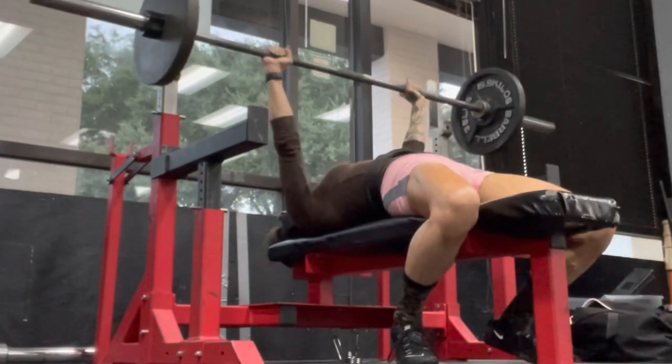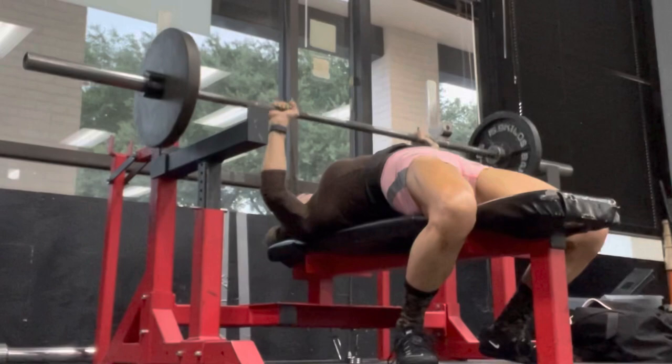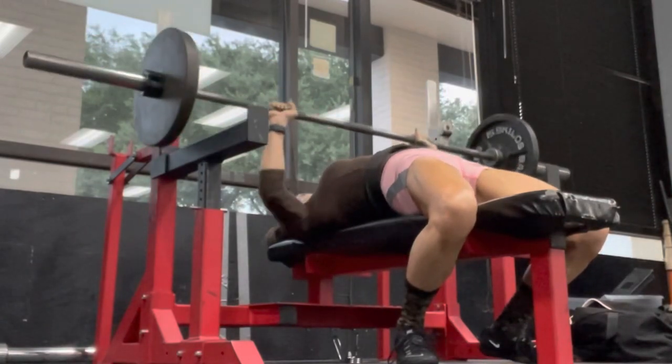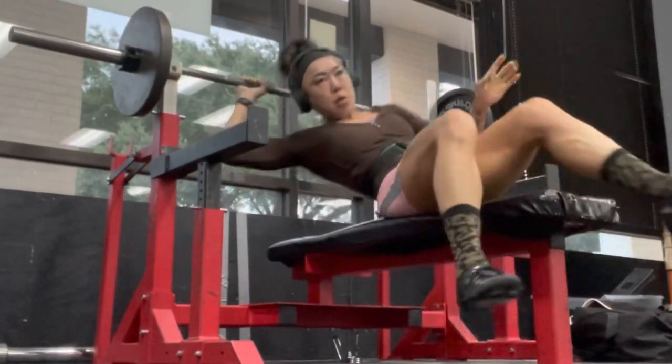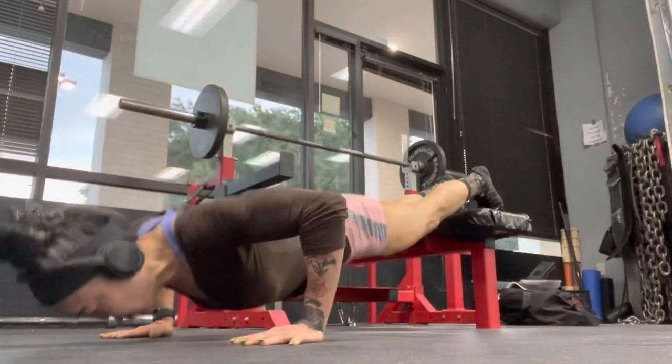People ask me why my back is arched a lot of the time, thinking it's wrong. But if you do the research, if you engage your upper body and you arch your back, you actually protect your back more. And it is supersetted with wide push-ups.